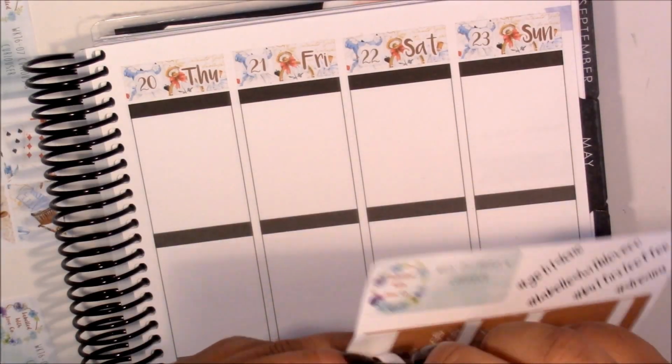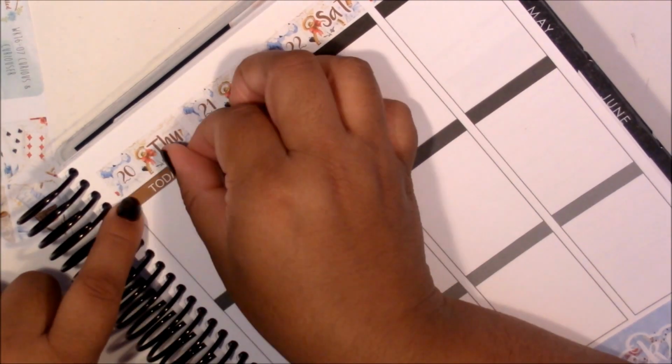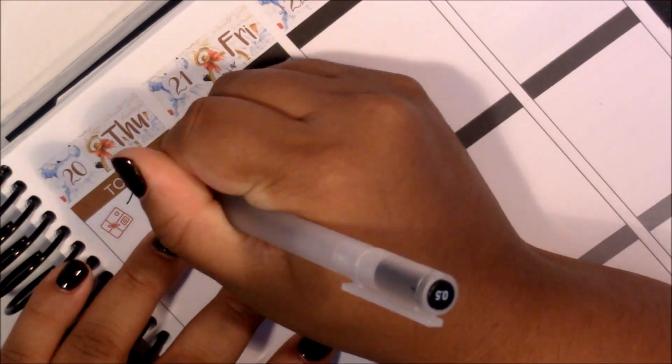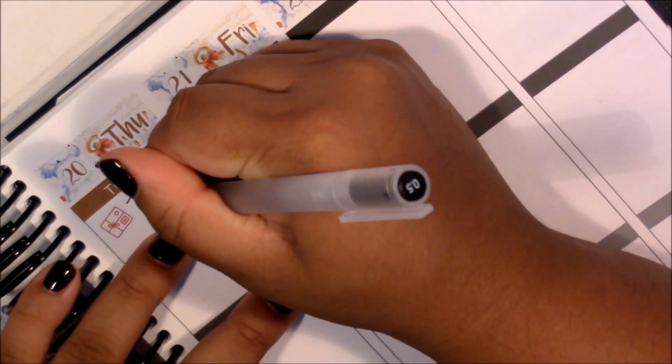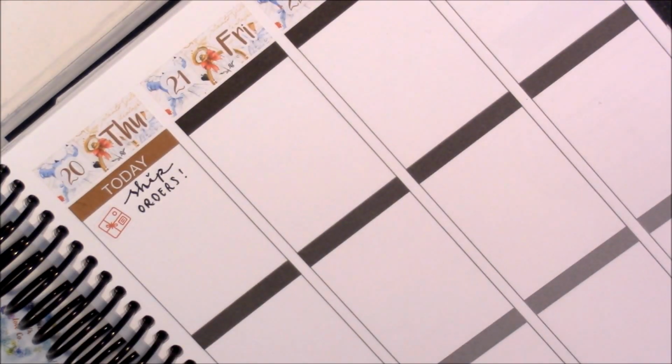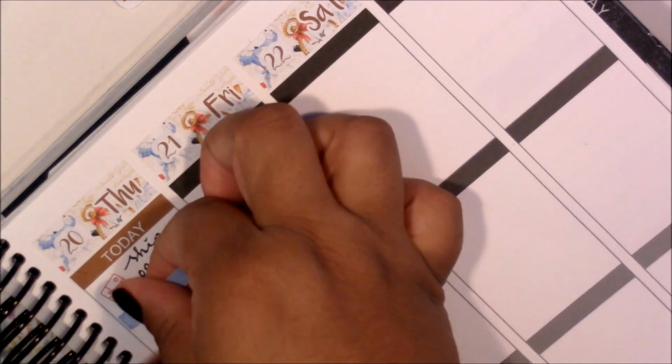On Thursday, first thing that I did was take a today header and then another icon from the kit. I think this is a whole bunch of mail type of thing, but I just used that to mark that I needed to ship out orders on Thursday morning.